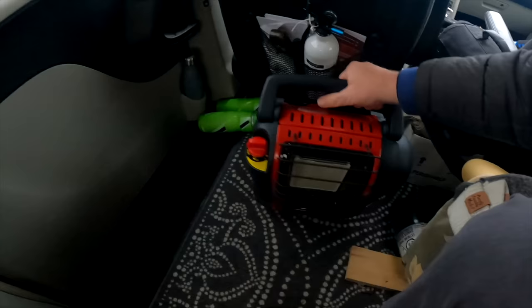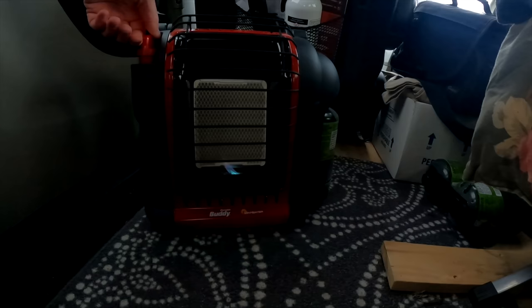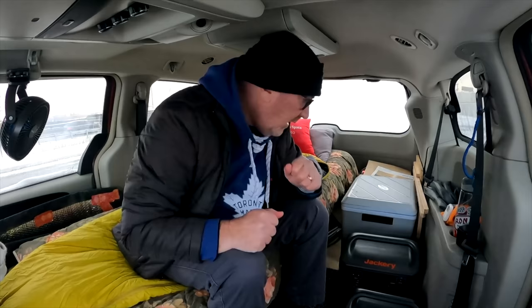I'm gonna turn this thing on first just to heat the car up a little bit because it is freezing inside. I got 3 brand new canisters and look at that. They're all frosty on the outside there. Look at that, blue flames. Blue flames. Woo! Now we're gonna have some heat in here. I also brought some wool socks. Keep those feet warm. I'm going to put the small Jackery up here, just like that.